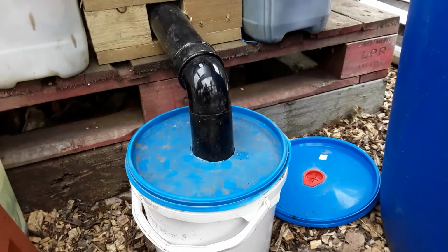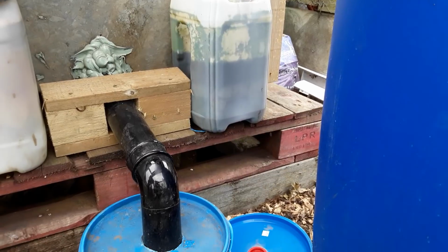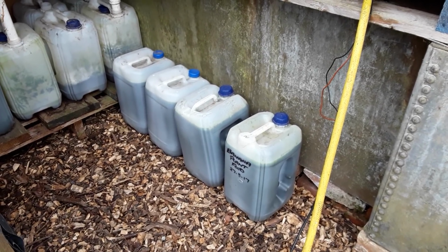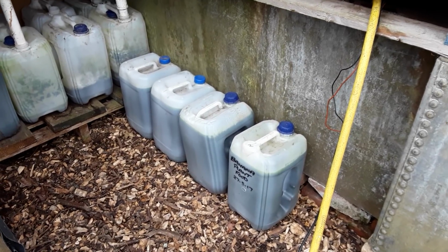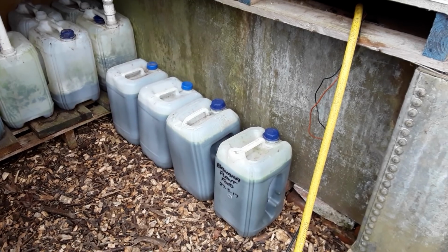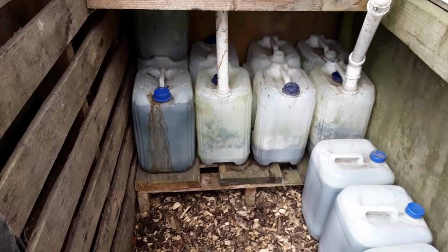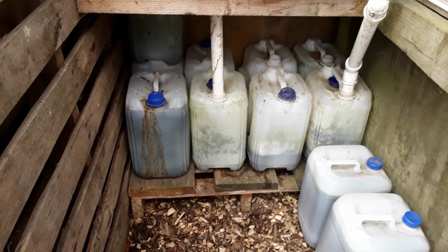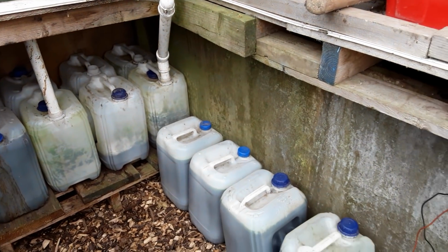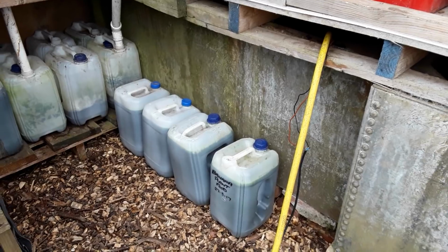It's lovely, lovely dark stuff, but I've only got half a drum there, and I've got four drums mixed up. Ignore the writing on the first one. This is the actual mix, but I'm literally using one of these every two days. So you can see we've got one banana left, 10 litres of banana, and I'm really short of wormery, but I'll make it up with the compost bin runoff. It's very similar material.